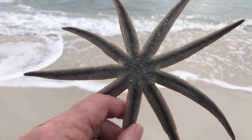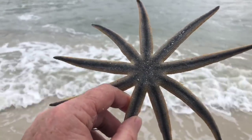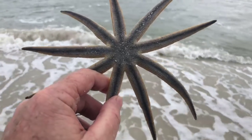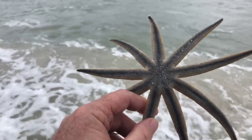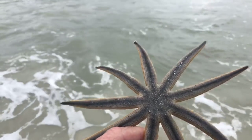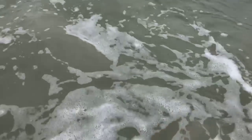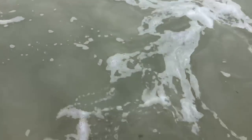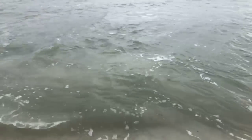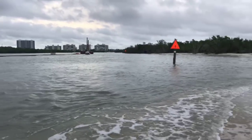And please don't throw them out in the water. Just set them down in the water. When you throw them, a lot of times their arms will break off when they hit the water. Be gentle. You get out past this little ridge here. Hopefully, he'll sink to the bottom, the nine-arm sea star. Scott said he found a lot of those sea stars this morning.